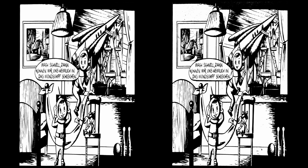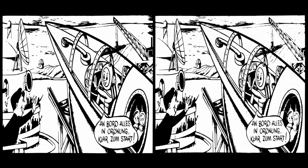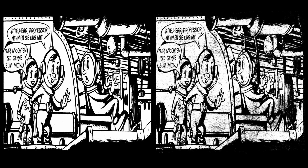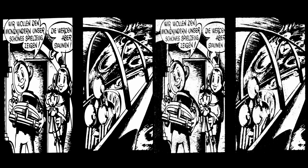Make quick, then we can sneak secretly onto the moon rocket. Professor is starting to the moon, to space. I hope nobody saw us. Everything on board is okay. Ready for takeoff. And here the professor leaves Earth with his rocket. What did you bring for the moon children? Well, I got... Well, I'm hearing voices. Please, Mr. Professor, take us with you. We'd like to go so very much to the moon. Well, I can't turn around by now. But what is it you want on the moon? We want to show the moon children our beautiful toys.